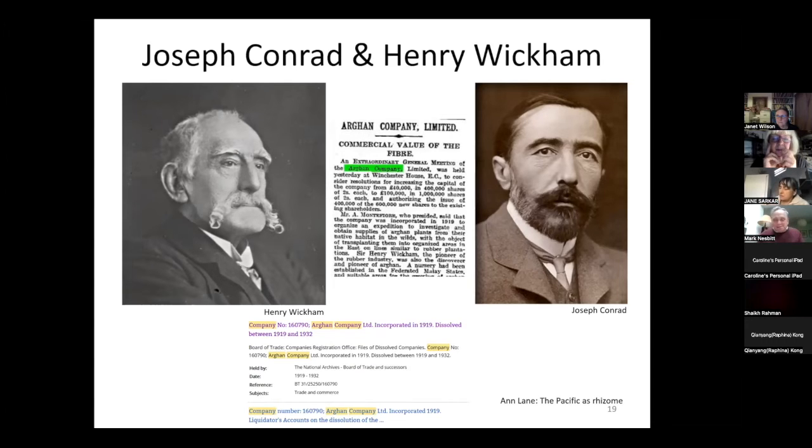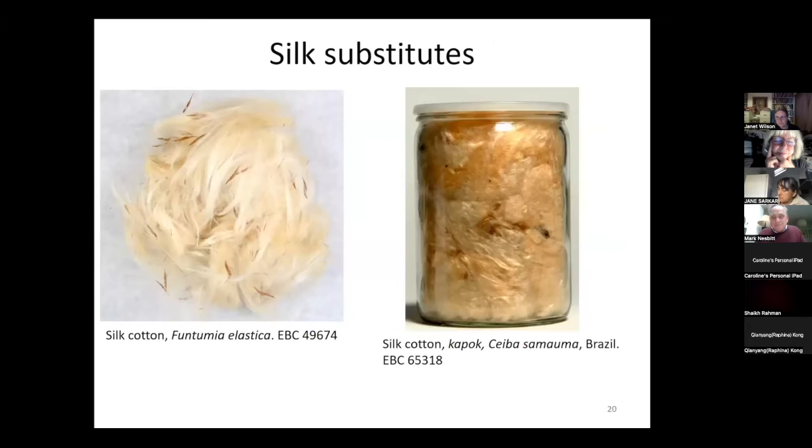And you can see here that there's a meeting at which Henry Wickham's name is very prominent. He was one of the directors of a company. And this company went bust in 1922 with £100,000 of capital completely lost. And this is a common story in the fibres industry at the time.